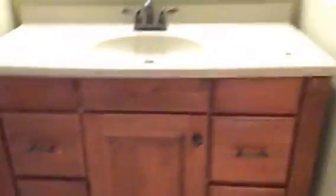It's a master suite. Pretty good sized master bedroom, and master bath. Good sized shower. I see the sink and a vanity mirror. Nice sized walk-in closet. The master toilet, you have a little toilet closet.